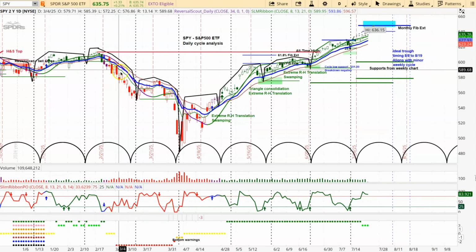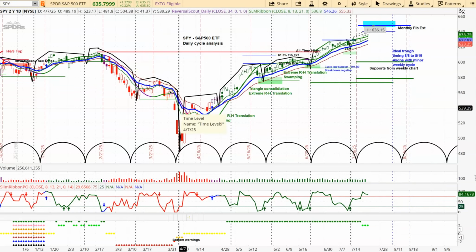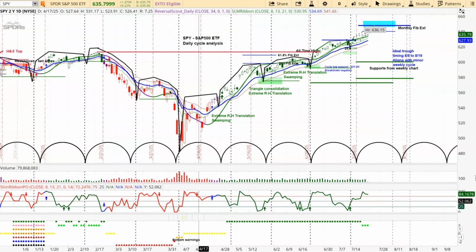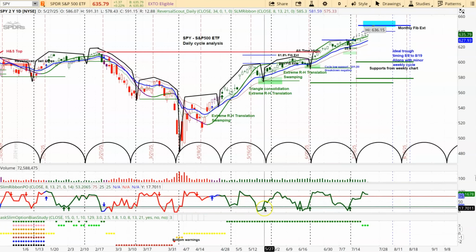Here you can see how the slim ribbon was giving you resistance here as the market was moving down. And here you can see how the slim ribbon PO tells you the conditions of the market and then gives you a little hint as to when it's going to resume in momentum, as you could see right over there, as it brilliantly did so each of those times.